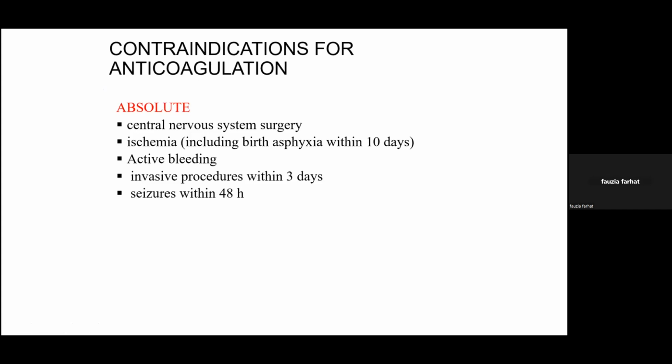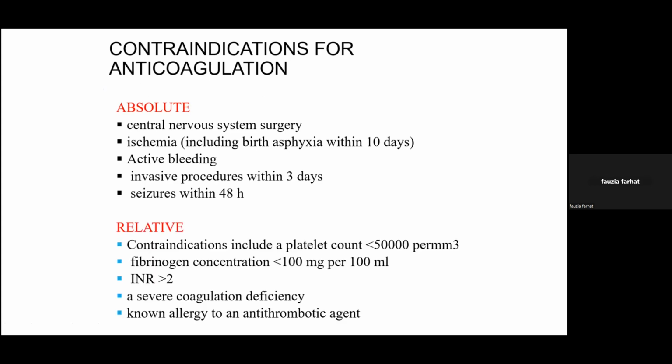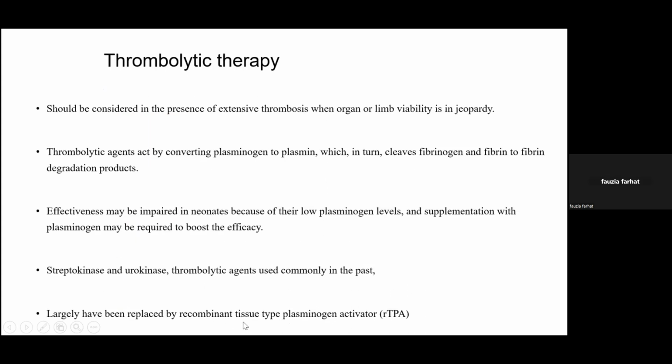Contraindications for anticoagulation include central nervous system surgery, ischemia, active bleeding, invasive procedure within 3 days, seizures within 48 hours. And relative contraindications include a platelet count of less than 50,000, hypofibrinogenemia less than 100 milligram per 100 ml, INR of more than 2, a severe coagulation factor deficiency or known allergy to an antithrombotic agent.